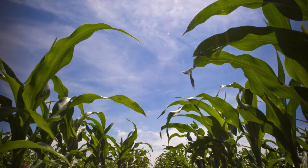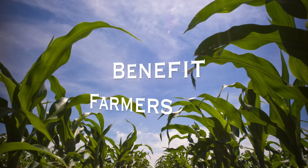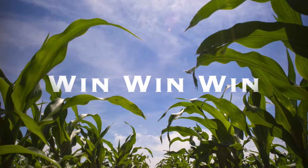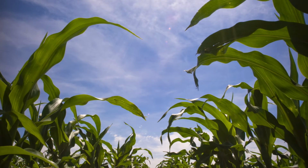And finally, this method could also be beneficial for farmers through increased profitability. So we believe this is a true win-win-win for the farmers, the environment, and the rest of the global population.